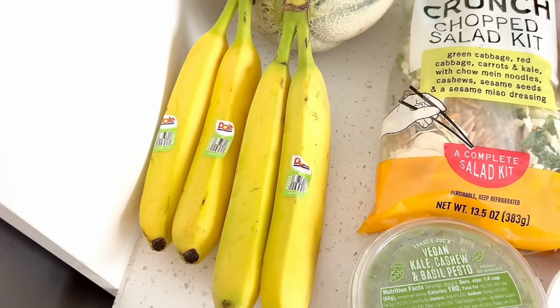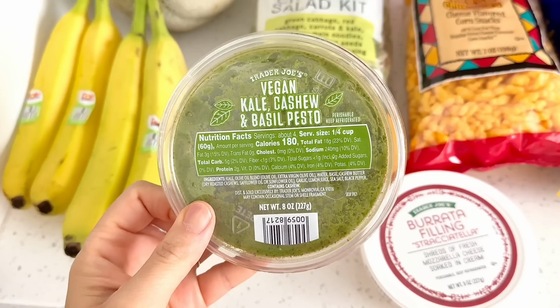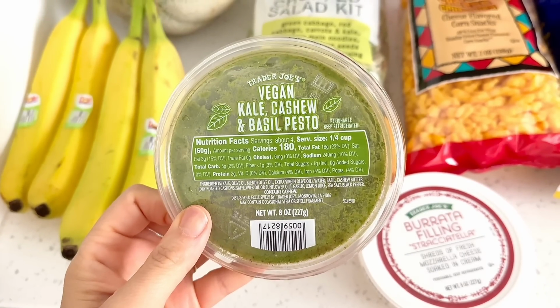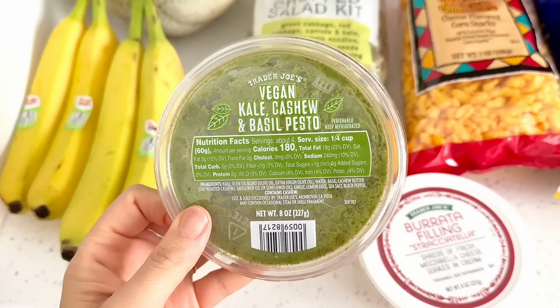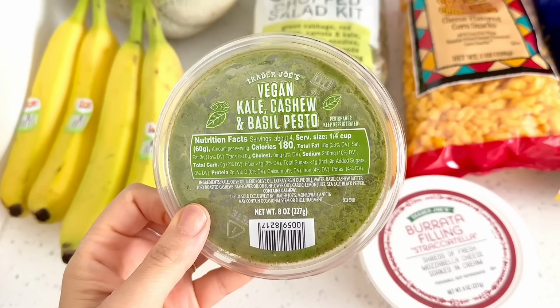Always get bananas at 23 cents a piece. Picked up my favorite vegan kale pesto. I love using this on sandwiches with arugula, tomatoes, prosciutto if I have it, a drizzle of balsamic glaze in either mozzarella or with this burrata filling, which is so good and creamy, and this was $3.99.